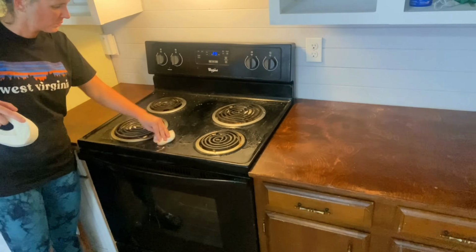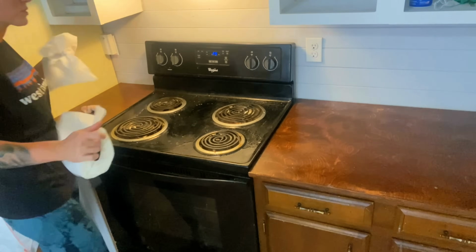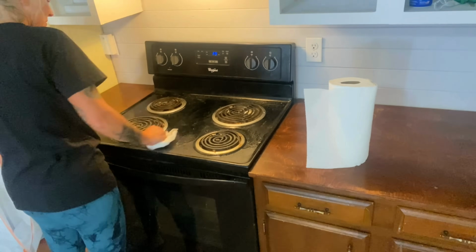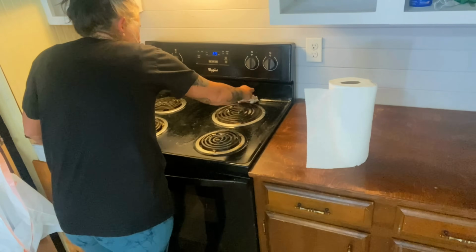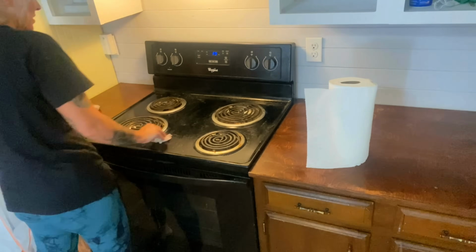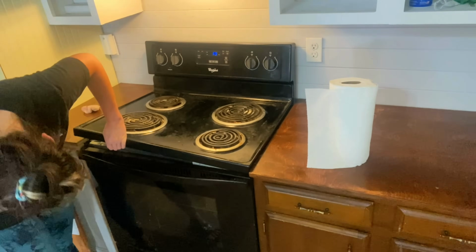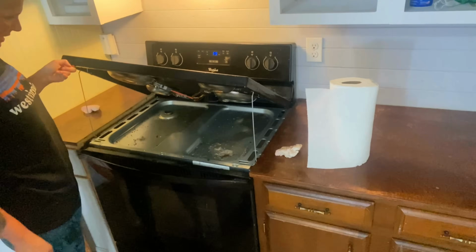Threw the little drip pans away and bought new ones. I didn't even bother cleaning the inside of it when I realized it wasn't working. So like I said, this is going to be something I'm going to have to replace pretty soon. Jeremy's not worried about it right now because he doesn't really do a lot of cooking, but it'll do for now.